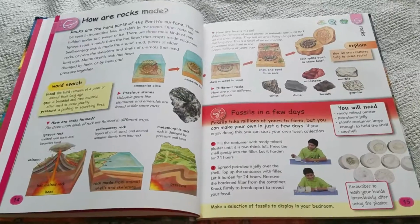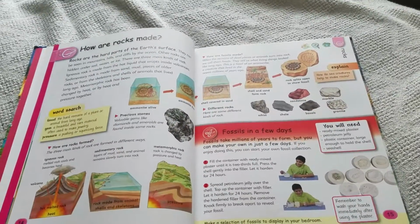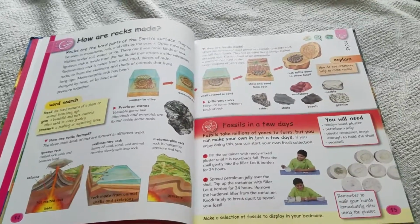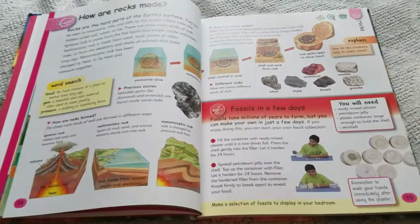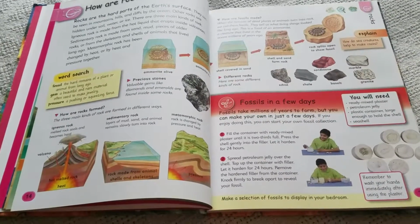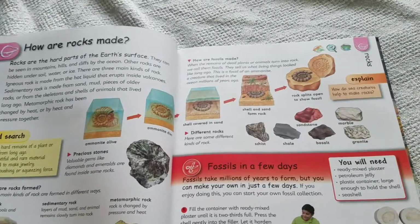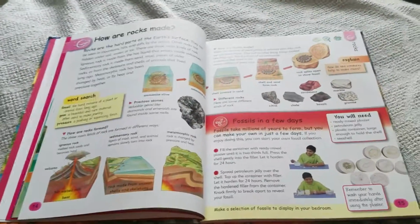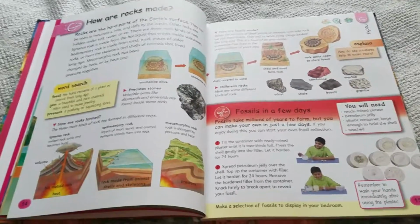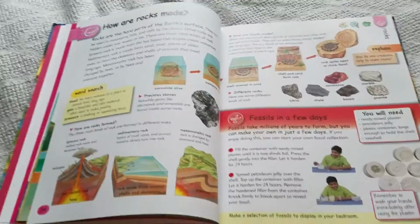As we go on, you can see that every page is posed typically as a question. There are a few that are more of statements, but every page answers a question. So here we have, How Are Rocks Made? And as you go on, it'll tell you exactly how they're made. You can see that there's additional information on how rocks are formed, and about different rocks and precious stones. So there's a lot to learn on each page, but the page doesn't stray from the topic. If it's talking about rocks, it's talking about rocks, and it doesn't go on from that.